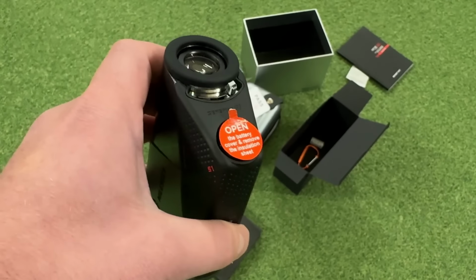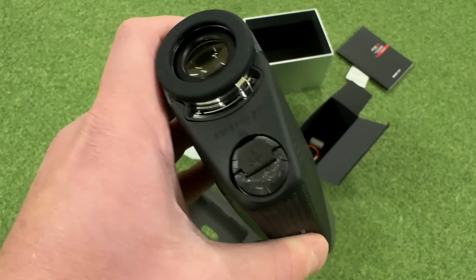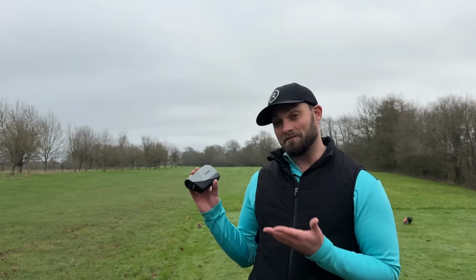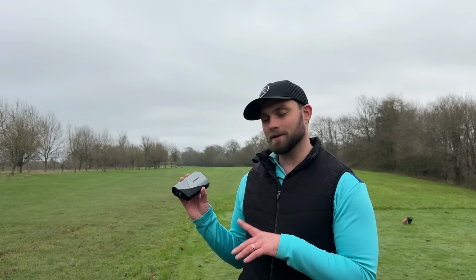For example, the sticker that covered the battery cover left gluey residue on the back of it. $70, $80, $90 rangefinder, would I care less? No. $799, however, well, it's not really something that you would expect.